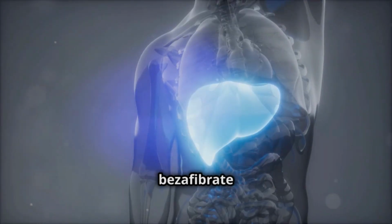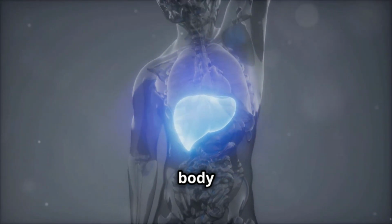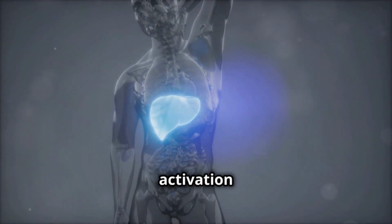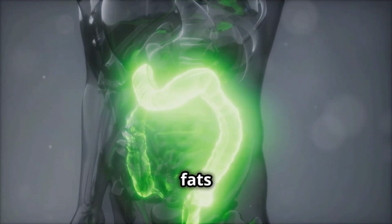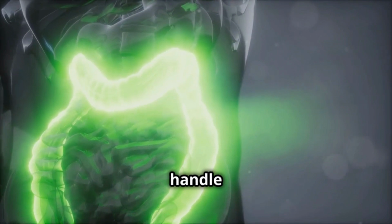Now, how does bezafibrate work? It gets into action by activating a receptor in your body called PPAR-alpha. This activation then helps increase the breakdown of fats and reduces triglyceride production. Basically, it's helping your body handle those fats better.